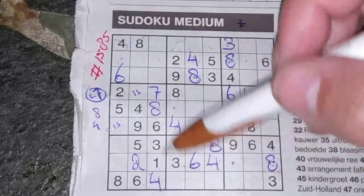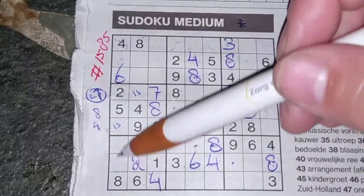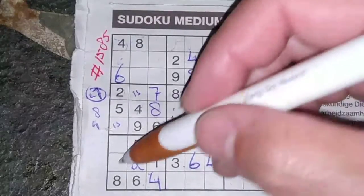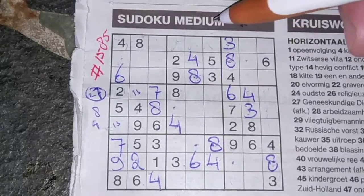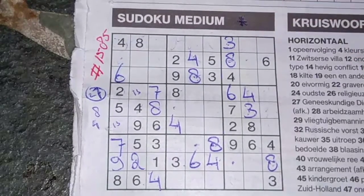2 boxes left in this big square for the numbers 7 and 9. We have a 9 here, no 9 there. 9 should be here, and the 7 goes there.